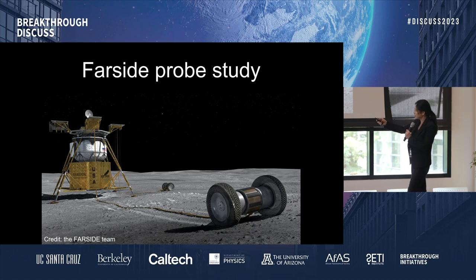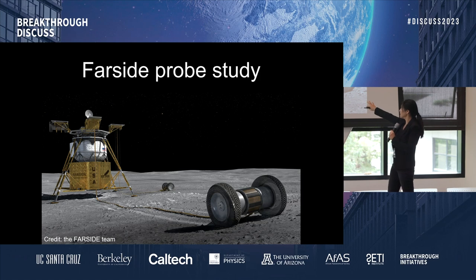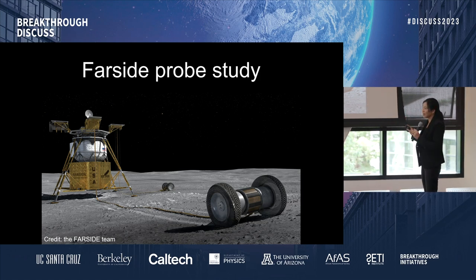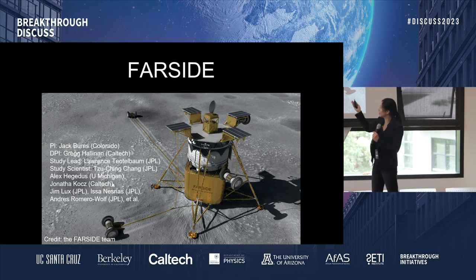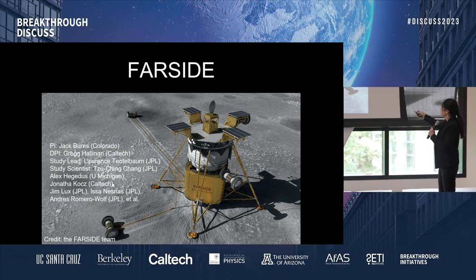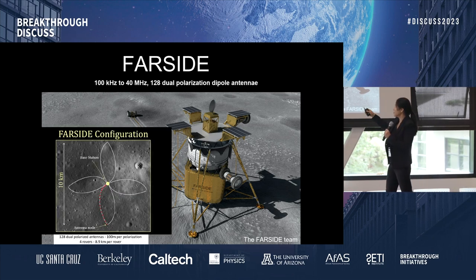What you see here is a Blue Moon lander on the left, and with the four rovers, the concept is that the rovers will deploy the antenna array. The PI of FARSIDE is Jack Burns from Colorado, with JPL as the study center. And this is another view of this Blue Moon lander. And this is the intended FARSIDE configuration.